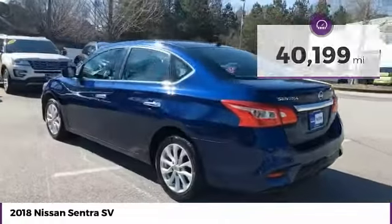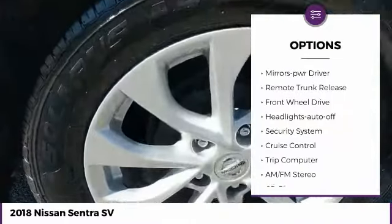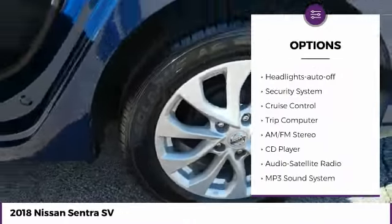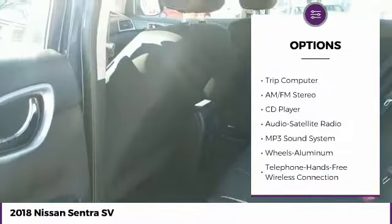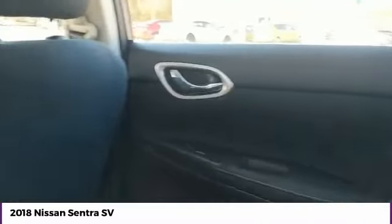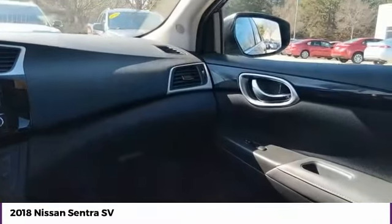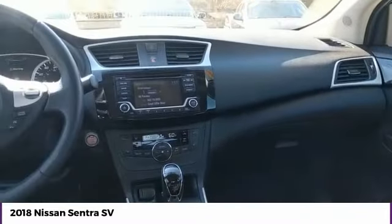Here are some of this vehicle's great options: aluminum wheels, traction control, remote keyless entry, mirror memory, remote trunk release, FWD, headlights auto off, security system, cruise control, trip computer. Take this vehicle for a spin and see why so many shoppers are now proud owners.